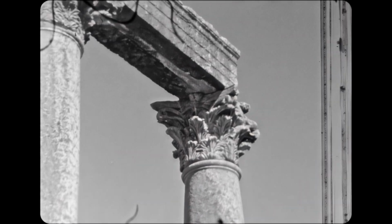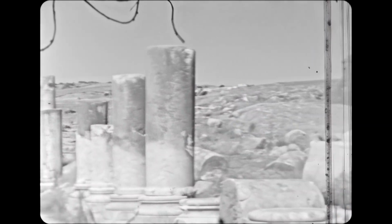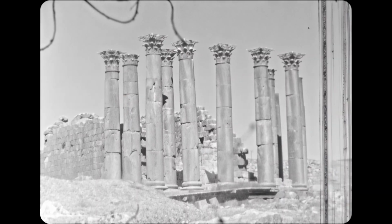A close view of an ornate Corinthian capital and architrave from one of the Cardo colonnades. The surviving 11 Corinthian columns of the 2nd century Temple of Artemis rise on their stylobate, the cella wall still visible behind.